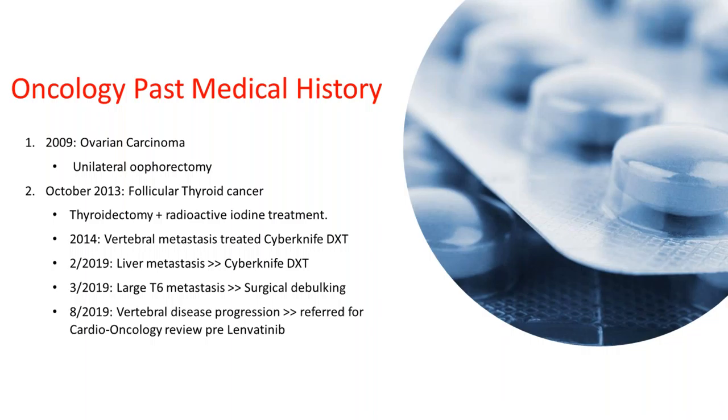And during the assessment, she was also found to have a recurrent growth of the previous vertebral metastasis. So she had a relatively large metastasis in the T6 region of her spine, and this was surgically treated with debulking. However, within 5 months of surgery, there was evidence of recurrent disease progression in that location. And having previously had radiotherapy to the area and surgery, the oncologist wanted to start a tyrosine kinase inhibitor called lenvatinib. And given her prior history of the coronary dissection, myocardial infarction, and the Dressler syndrome, this patient was referred to us for a pre-lenvatinib cardio-oncology review.